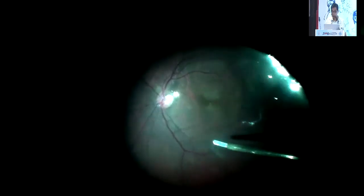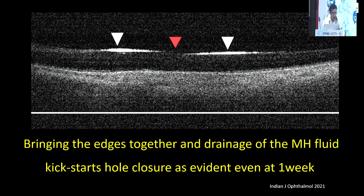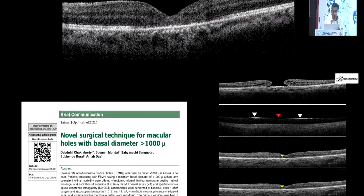Once you have sufficiently made the apposition, you can just drain off the fluid from the macular hole, and it closes the hole. What actually happens is that within a week you have closure of the hole, of any size. We've seen even 1400, 1500 micron holes close. Drainage of the fluid and bringing together of the hole edges kickstarts the hole closure. You can find this at 1 week, and you can close really large holes.